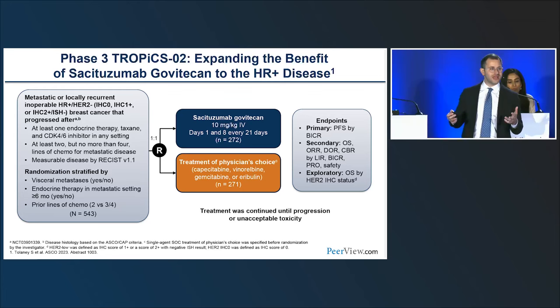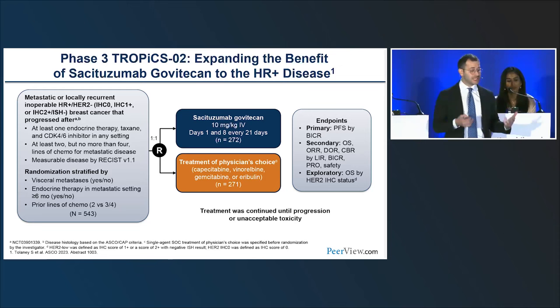TROPiCS-02 was a phase 3 trial for patients with metastatic breast cancer that was hormone receptor positive, patients that have received at least one endocrine therapy, a taxane, CDK4/6 inhibitors, and at least two, but no more than four lines of chemotherapy for metastatic setting. Patients were randomized to sacituzumab govitecan or treatment of physician choice. It could be capecitabine, vinorelbine, gemcitabine, eribulin. Primary endpoint, progression-free survival.